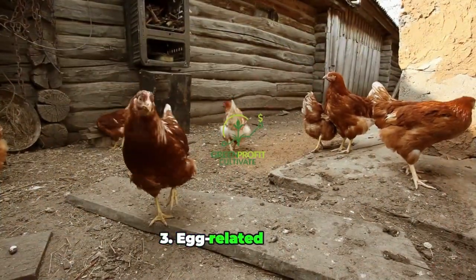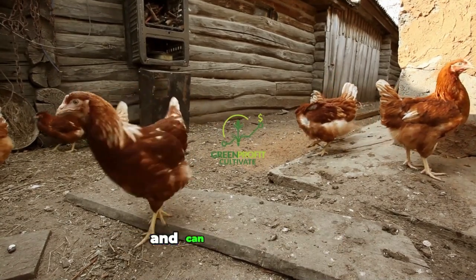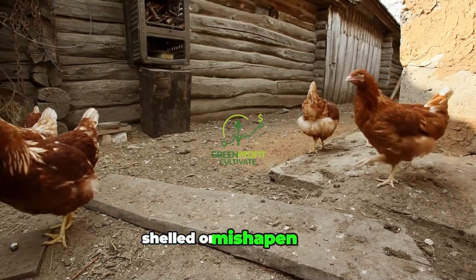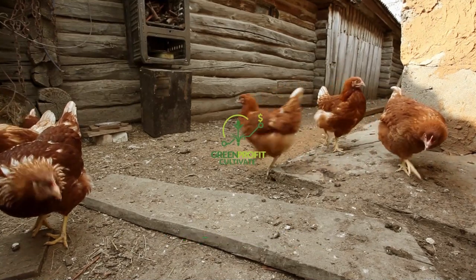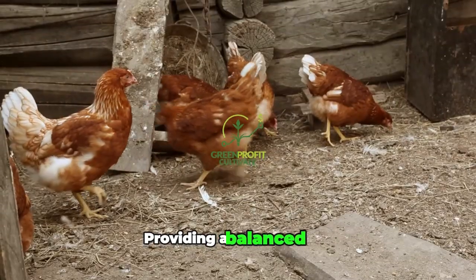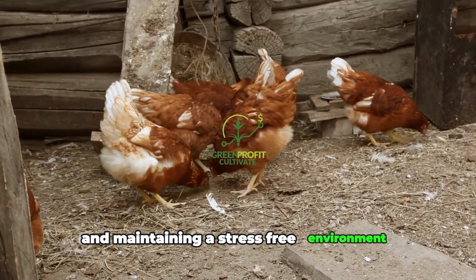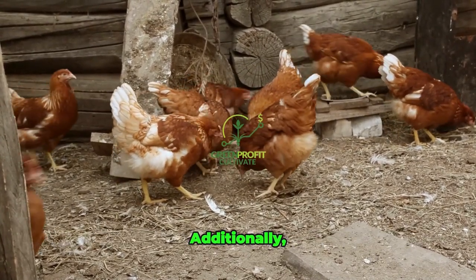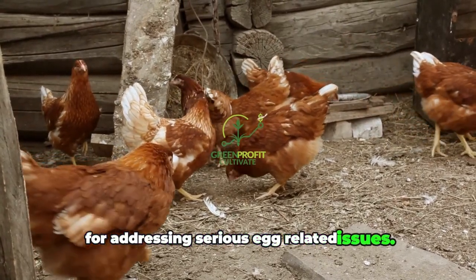3. Egg-related issues. Issues related to egg production are common in laying hens and can range from egg binding and prolapse to egg peritonitis and soft-shelled or misshapen eggs. Symptoms may include lethargy, decreased appetite, abdominal swelling, and difficulty laying eggs. Providing a balanced diet, ensuring adequate calcium intake, and maintaining a stress-free environment can help minimize the risk of egg-related problems. Additionally, prompt veterinary attention is necessary for addressing serious egg-related issues.